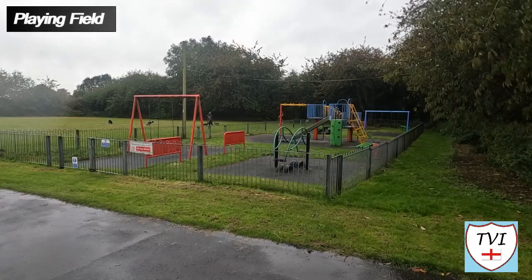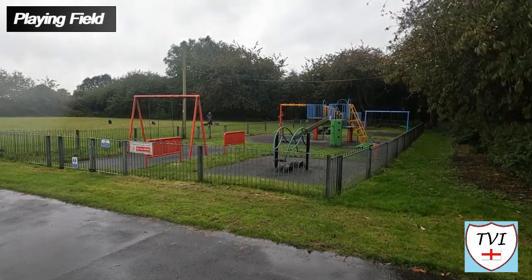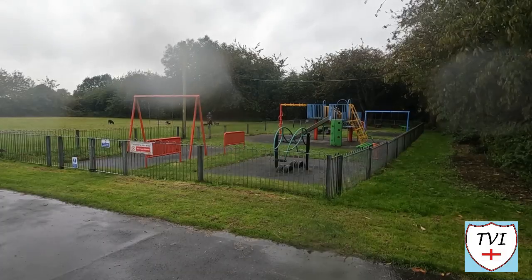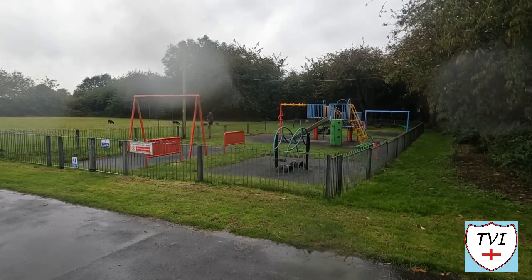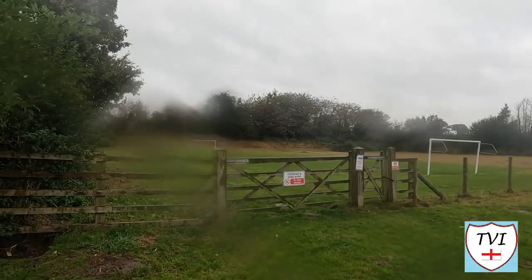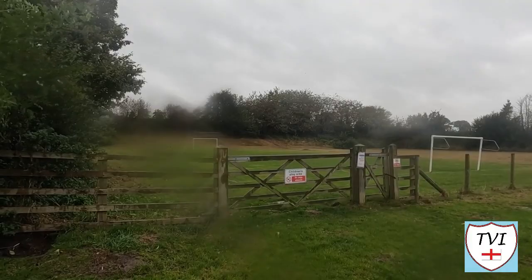Now we're around the back of the hall where there's a children's playground with slides, climbing frames and a roundabout. This is all complemented by a large playing field fitted with five-a-side football nets. Speaking of sports, Whixley has a thriving cricket club with two teams playing in the Wetherby League.